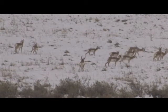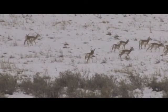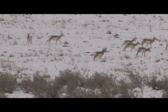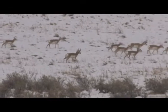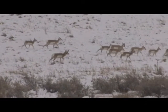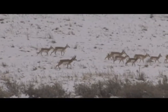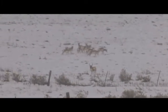Chad and Bob are very experienced antelope hunters and know exactly what to look for, but this buck just seemed to be an average one. With it being early on in the hunt and lots of pronghorns in the area, I knew what Wyoming had to offer. So I decided to hold out and see what else we could find.